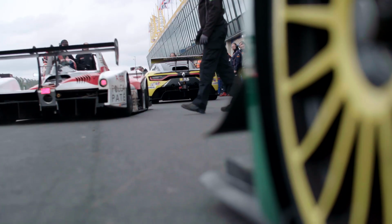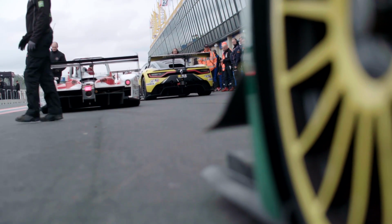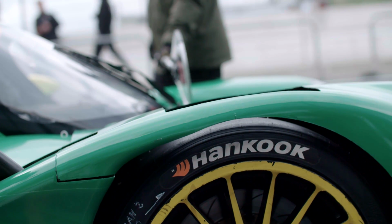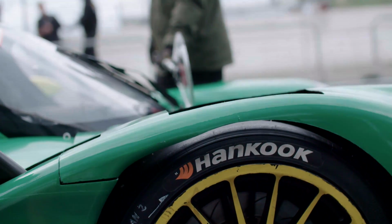I have no experience with the tires, to be honest. It's my first time with the Hankook tires. So I don't know how it will last during the distance. But I hope it will be fine. And this car is also very nice to drive. So the pace should not be a big problem, but we will try to fight with the Renault and with the other LMP3 from our team for a win. I hope we can make it.